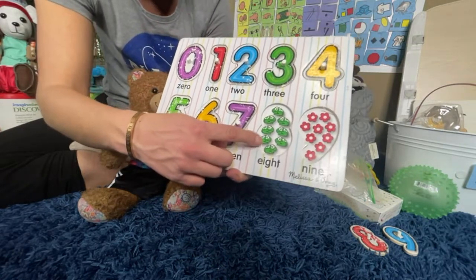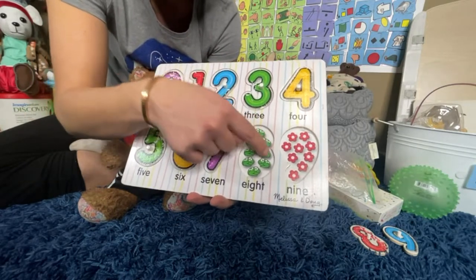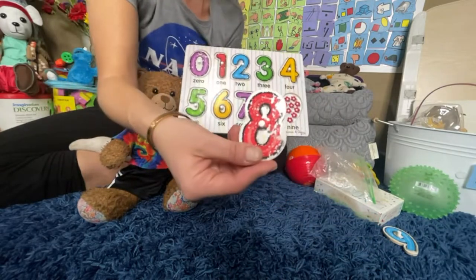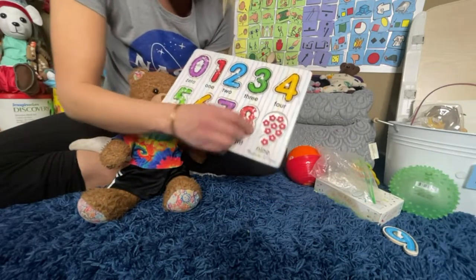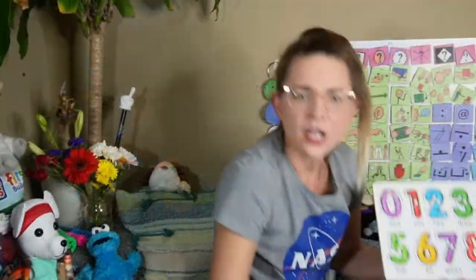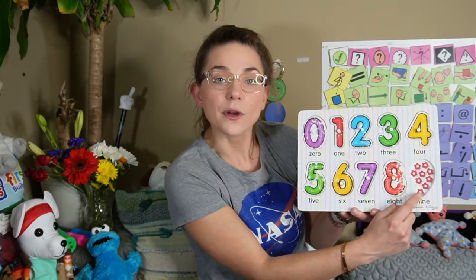And here's frog. These are frogs. Let's count them. One, two, three, four, five, six, seven, eight. Eight froggies. And flowers. Hey, we just looked at some flowers. See, here are some flowers. These are flowers. And these are flowers.